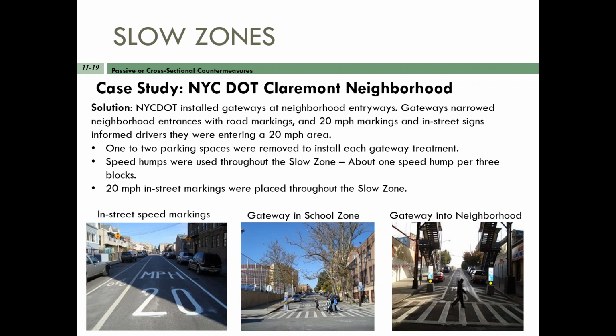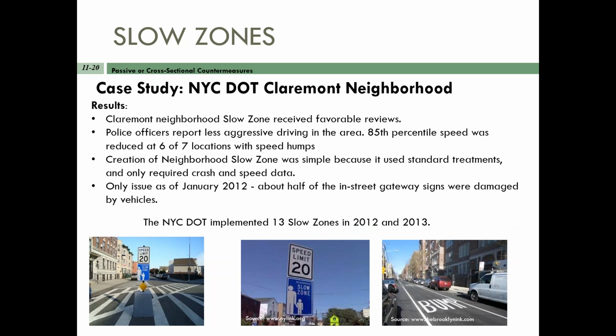So let's get to some of the results here, which is great, because the reception in the neighborhood was very favorable. Police officers reported less aggressive driving in the area. The 85th percentile speed was reduced at 6 of the 7 locations where they put in speed humps. The approach was simple and just used standard treatments, some of which we're going to be talking about, and only required crash and speed data to really verify it. So quite the success story here.